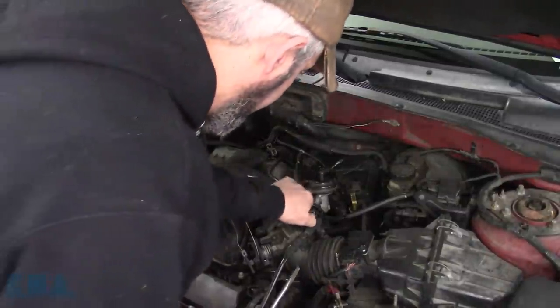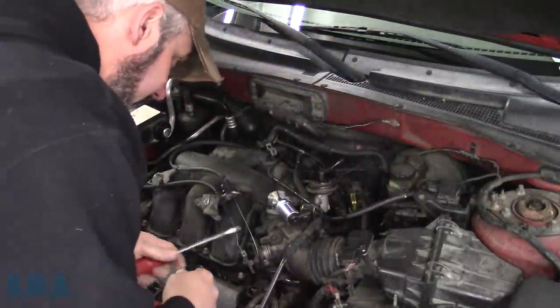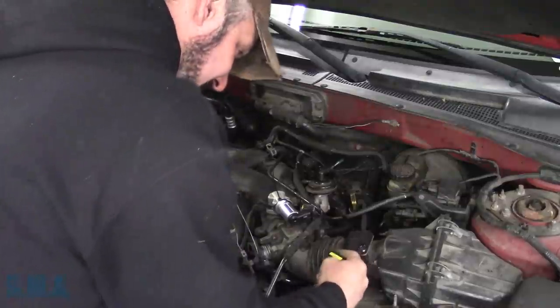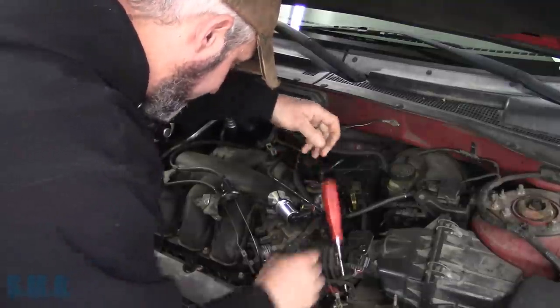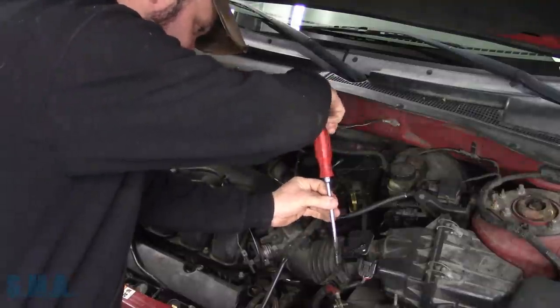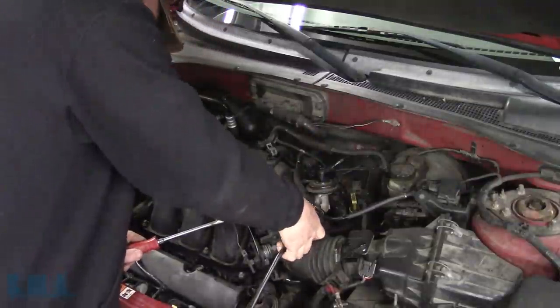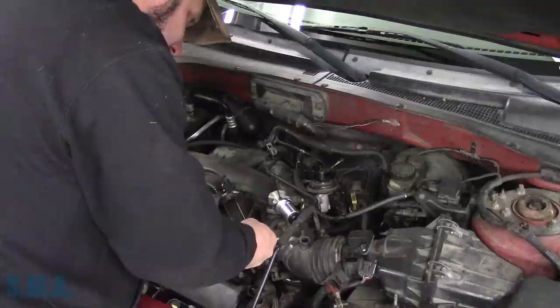All right, so we learned a couple things pretty quick. I got one of these. We're gonna unplug the mass airflow, and we're gonna go old school. Whoa, it's too early in the morning, fella. Let's do this. Unhook that. Let's take this tube off here.